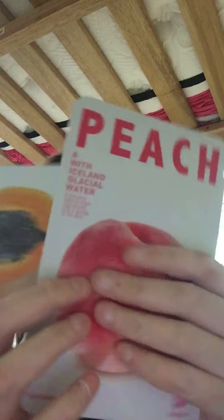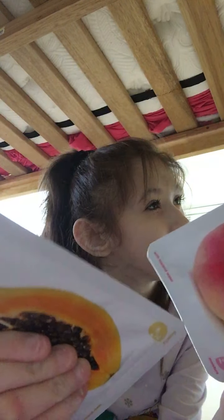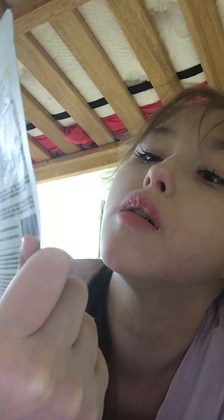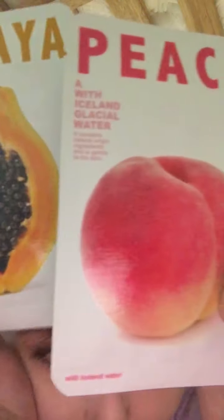Sure. But these are the peach and the papaya. Can you still hear it? Your viewers can hear, with the bag you cannot hear. But it kind of has, not sure if you guys can see that, a rough texture. It says peach, and then this one is peach, and then this is the papaya. So peach and papaya.